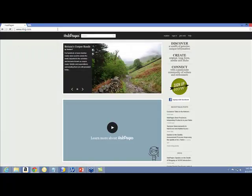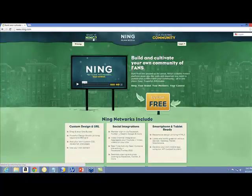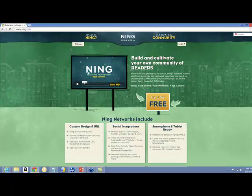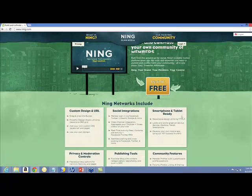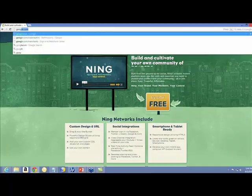Another place, a little bit different than Squidoo and Hub Pages, is Ning, where you can build and cultivate your own online community. Ning is kind of like your own little social network. You can try it out for free, and it allows you to create your own little network. You can also find communities that will allow you to share various pieces of content within your niche market. So Ning might be something else to consider if you're looking for alternatives to Squidoo.